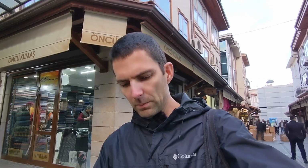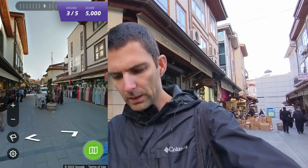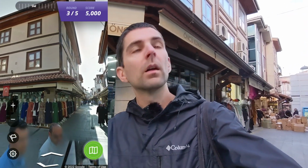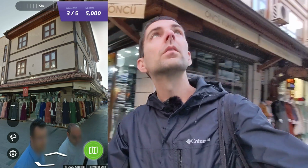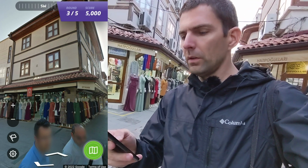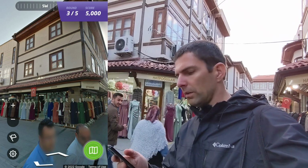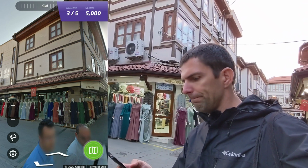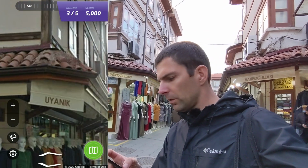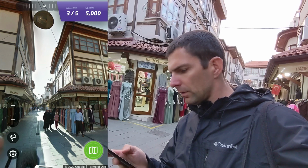So let me connect to the GeoGuessr game and see what I can find. Okay, so this is where I am. Yeah, I can recognize this. Are these the windows? No, it doesn't have. It's supposed to have two series of windows, so it's not exactly this spot, but it looks very similar. Hang on, what's the name on this? Uyanik. Uyanik. Okay, I can move around.